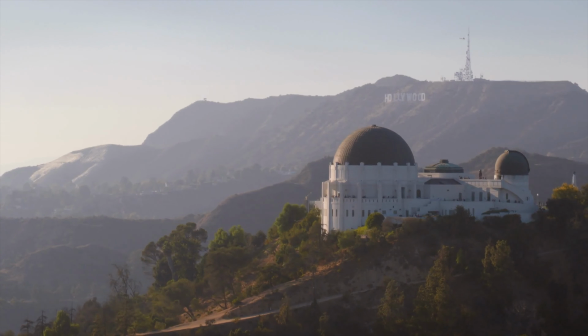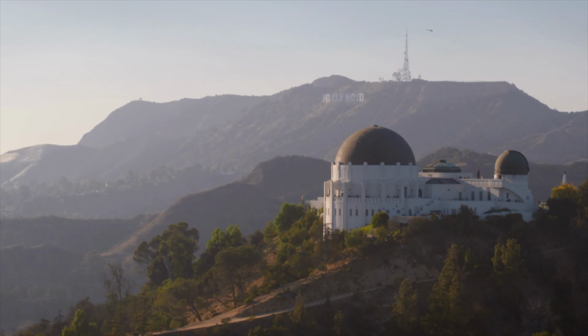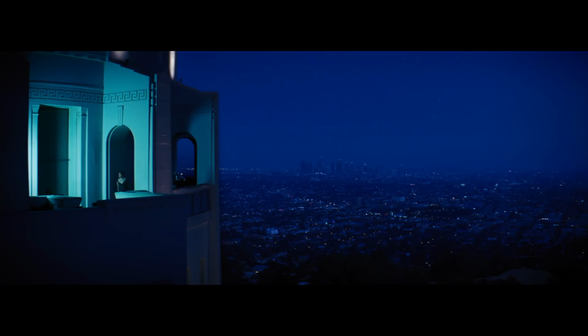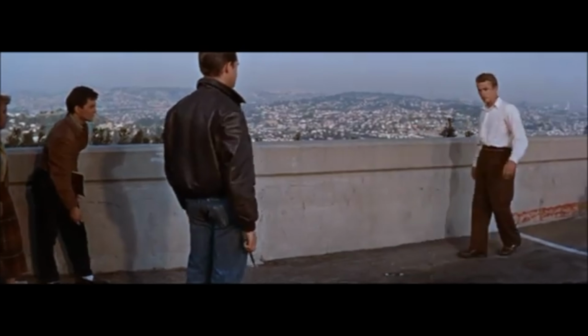We are at Griffith Park, the famous Griffith Park, which is famously known for the observatory up in the hills. And the observatory was actually featured in several famous movies. You've probably seen it, like in La La Land or in James Dean's Rebel Without a Cause.